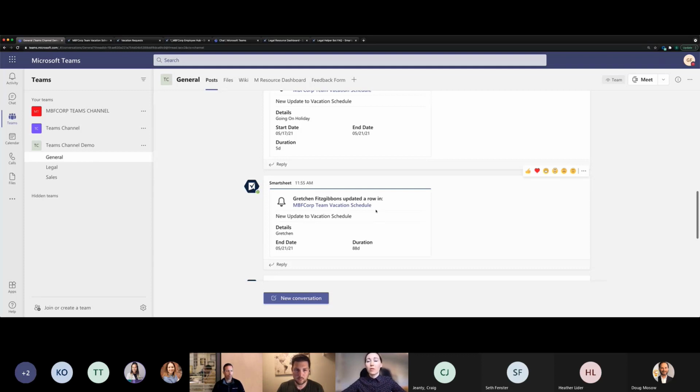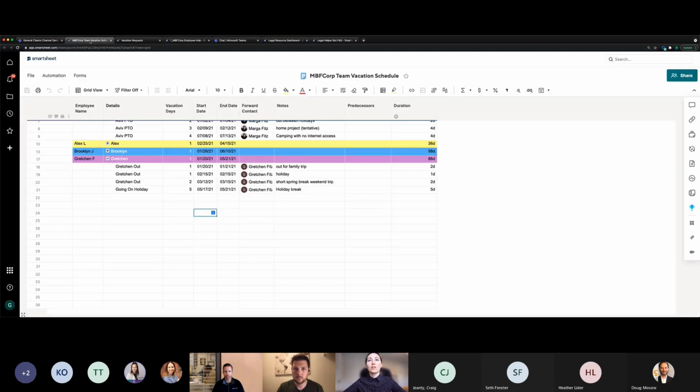How this works from a pure functionality perspective is that on the particular Smartsheet side, for instance, I'll use this team vacation schedule sheet as an example. Anytime that I have updates set up, or I can set specific parameters and triggers, that's going to then go out to a specific Teams channel.